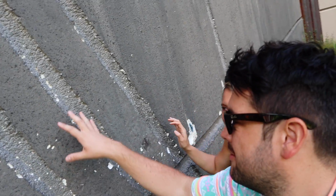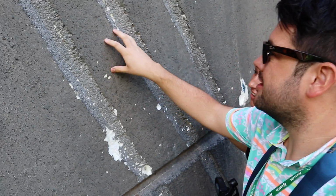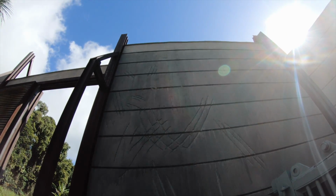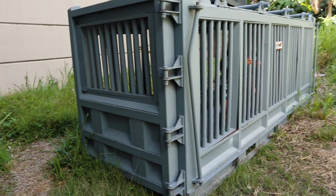Oh, you know there was a dinosaur in there the other day. So these are the Indominus Rex claw marks. I don't know where it went. And this thing is made out of styrofoam. That's why the door's ripped. And then it has wood behind it. Okay. Let's see. I'll get the full thing. The raptor cage.